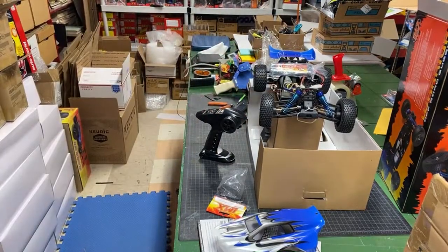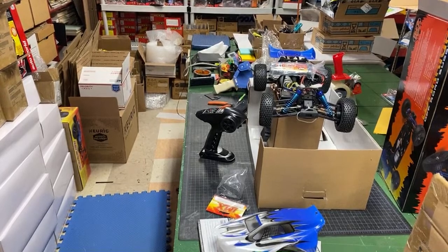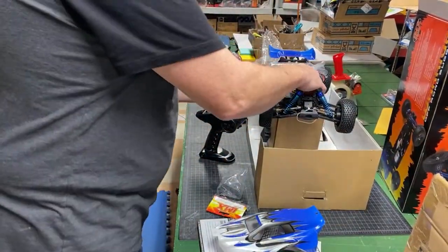Now I've got to find my screwdriver. I have a special screwdriver, which I love, this Phillips. And of course I can't find it, which is part of the course. I never can find the tools that I like.